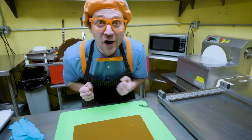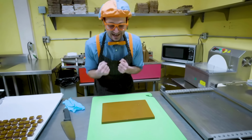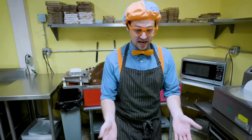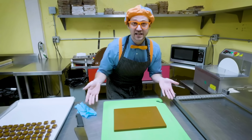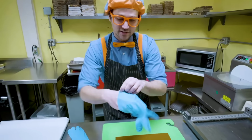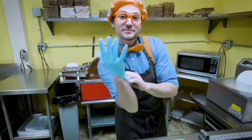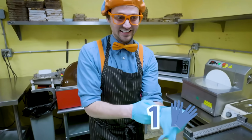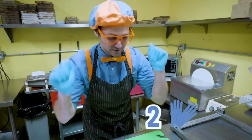Wow, this caramel looks so yummy! So the caramel cooled in the caramel frame, and then we cut a square or rectangle out of it, and now we're left with this. So what I'm going to do is put on some blue gloves. There's one. And then here's two blue gloves.